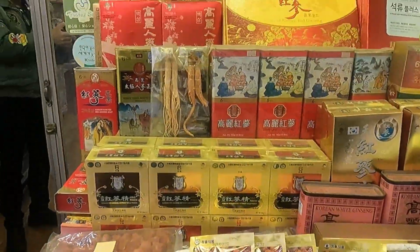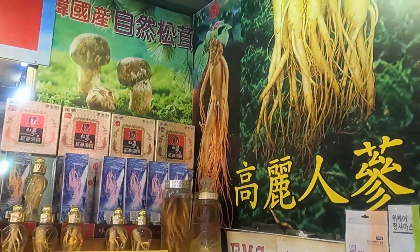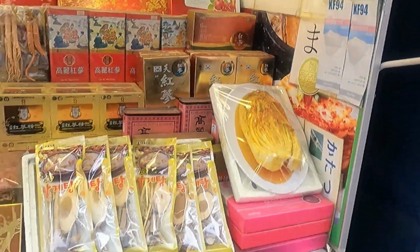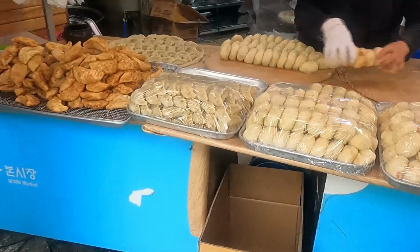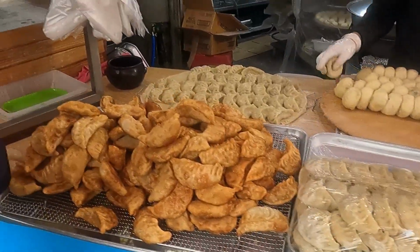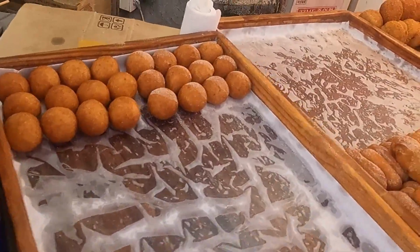People love ginseng here. It's basically the roots of a plant, and it has many health benefits. It enhances your immune system, and you get it in various forms. You also get some amazing snacks here like their momos, and this fish sticks is something very unique and special to Korea.